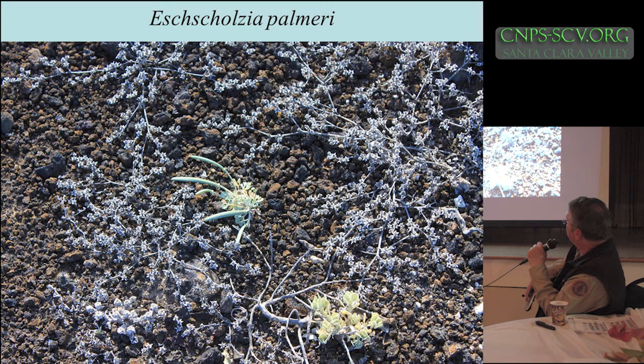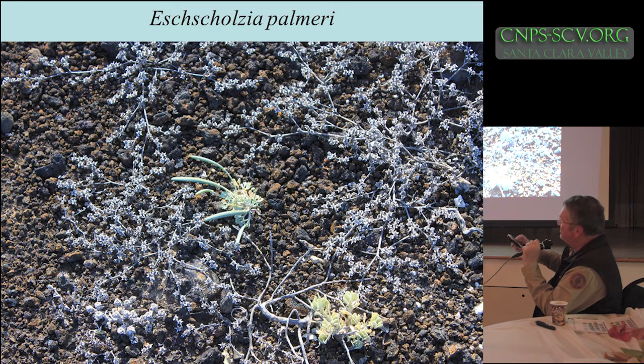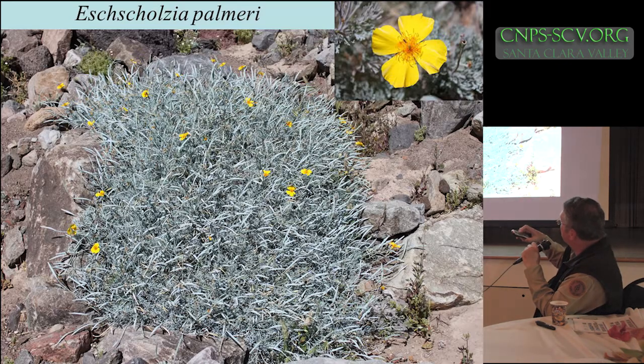And then this was a major thing for me, was to find this plant. That's a Stylocline, that's Schultzia palmeri, and that's it in fruit. And that's the size that most people thought that they were because of the goats. And again, it can get huge.